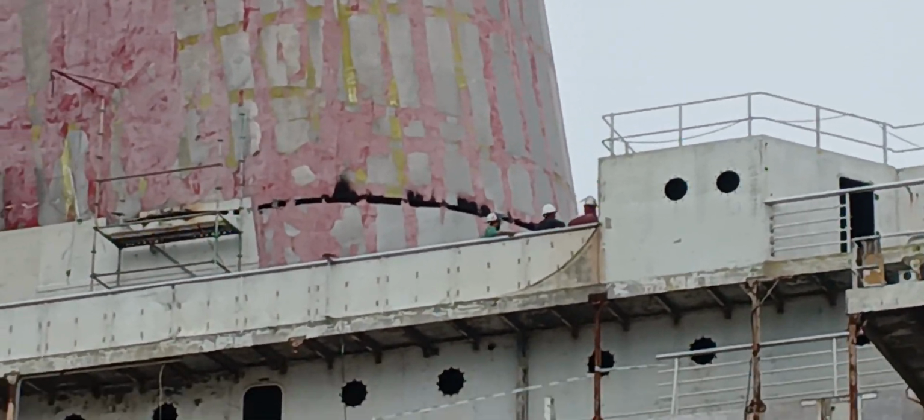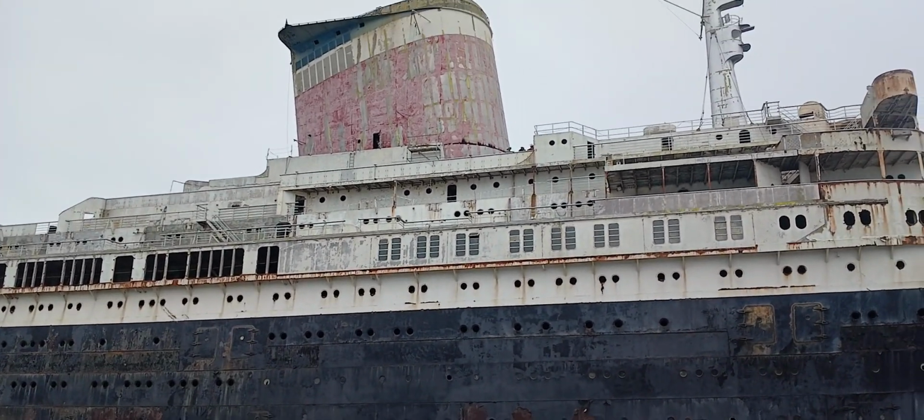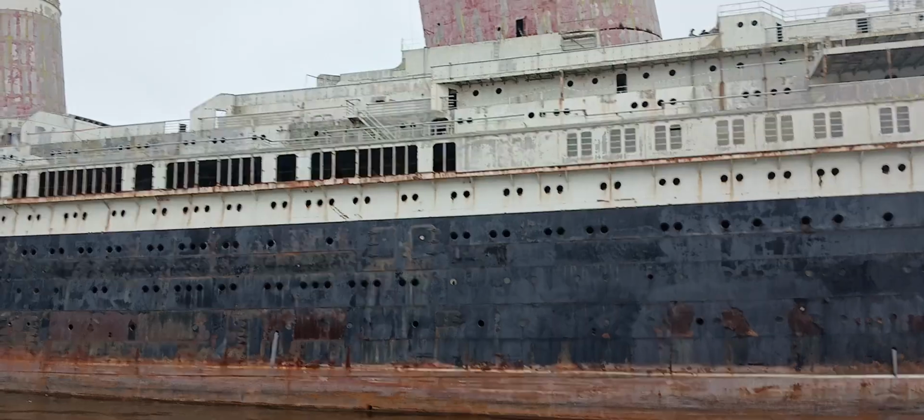All right, there she is, the SS United States. Her nickname was the Big U. And at 990 feet complete, she was 100 feet longer than the Titanic.